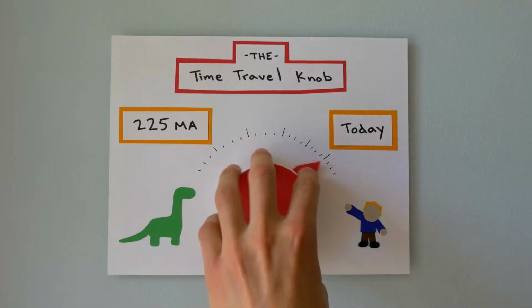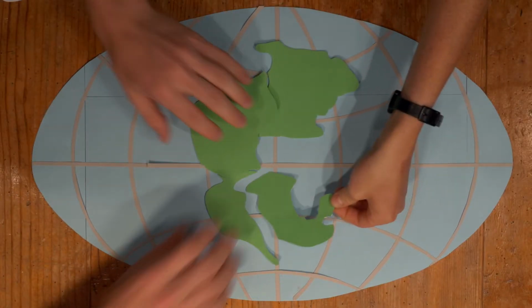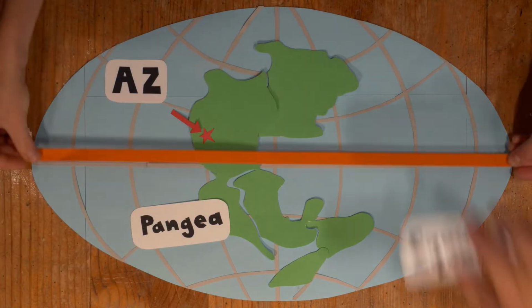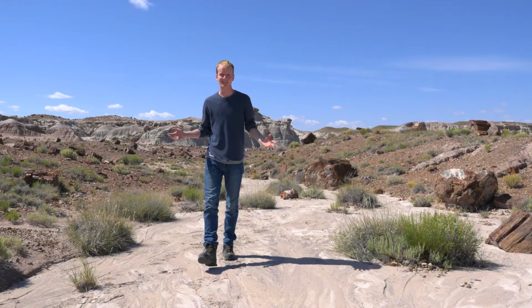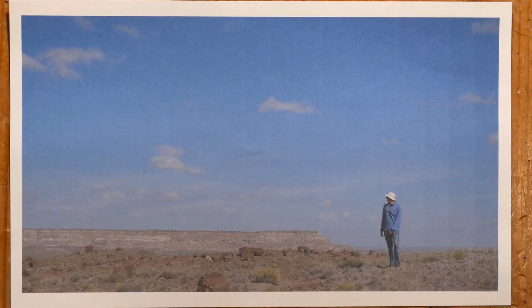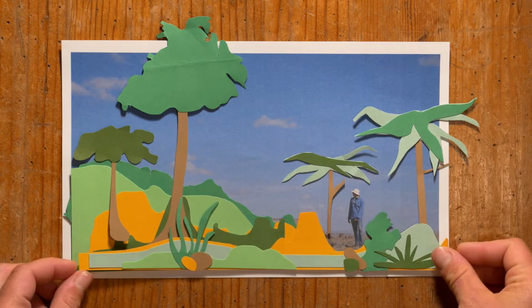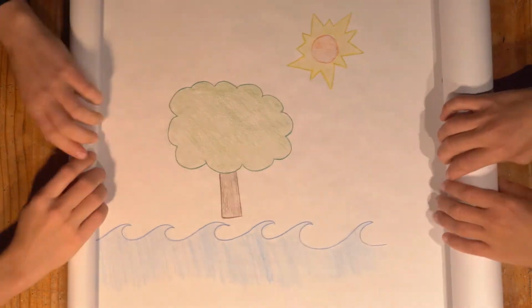Alright, so 225 million years ago when dinosaurs were hanging out on Earth, all of Earth's land masses were in one giant clump called Pangea, and Arizona was located around here on its western edge near the equator, nowhere near where it is now. Back then, Arizona didn't look like this. It was a tropical paradise. Hard to believe, but yeah. There were rivers and streams and all sorts of animals and plants everywhere, including trees that were almost 200 feet tall.